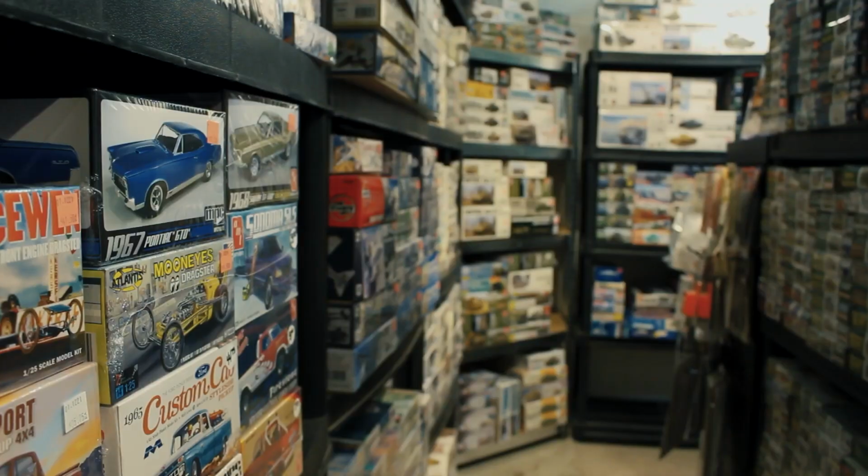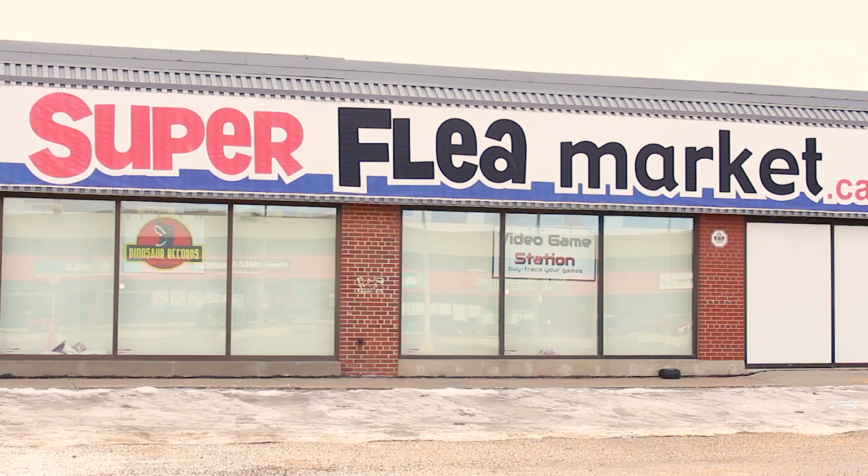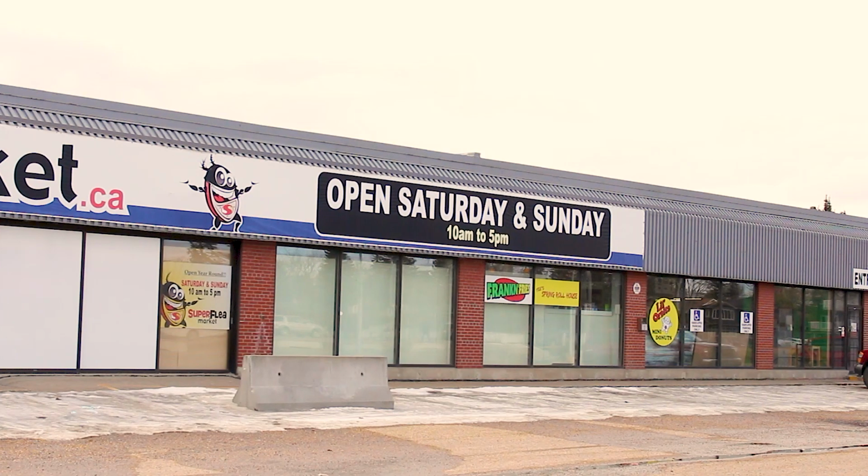This is the Kit Bunker's retail location at the Edmonton Super Flea Market. We're open on the weekends, Saturdays and Sundays from 10 till 5.